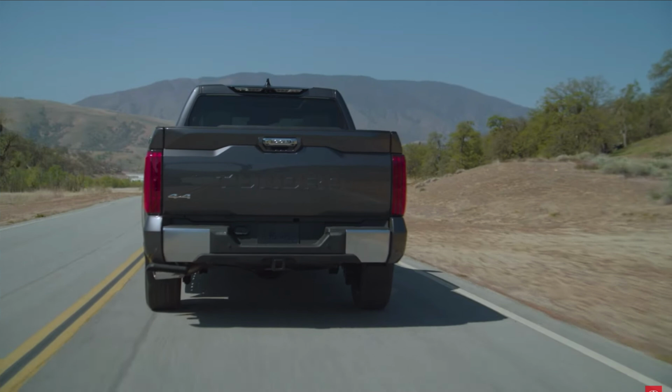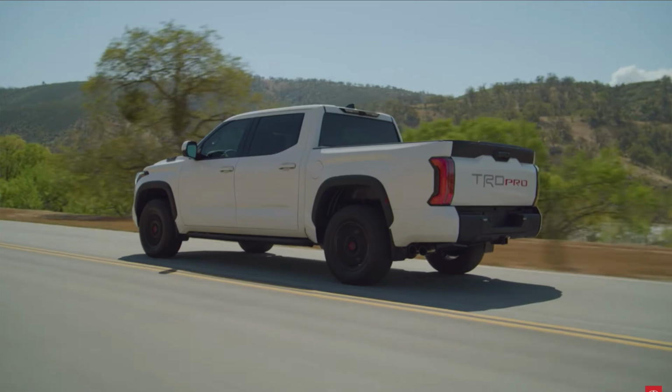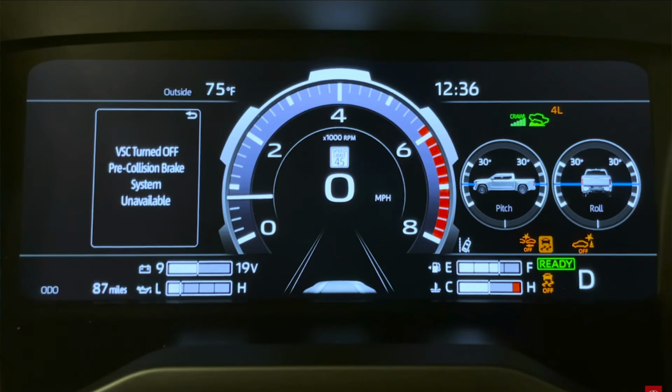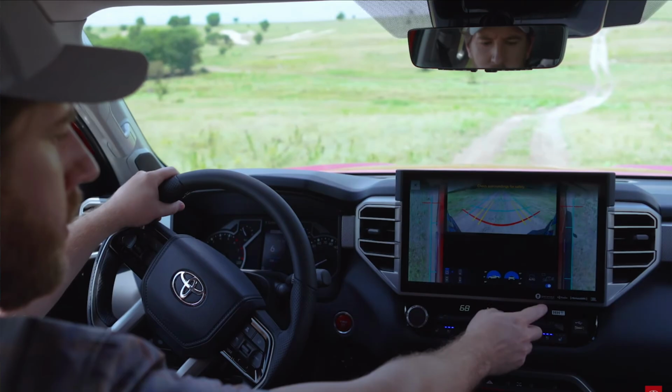And then obviously we've got various trim packages, and the truck is going to vary a little bit depending on those various models, with the TRD Pro being the most bold, aggressive of the various trims. The interior of the Tundra sees a major update with a large, prominent new landscape-oriented display and aggressive styling to match the exterior design. It's got a look that's very consistent with other recently released Toyota models. It's very modern, but it's also a little bit quirky in the overall design.